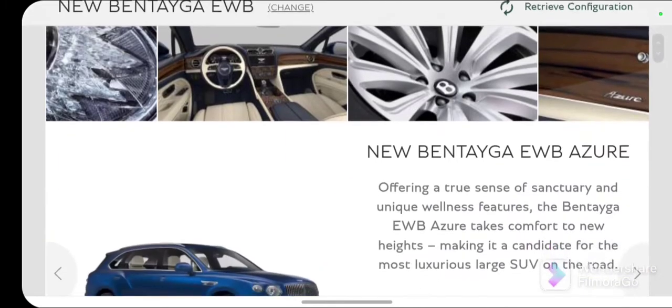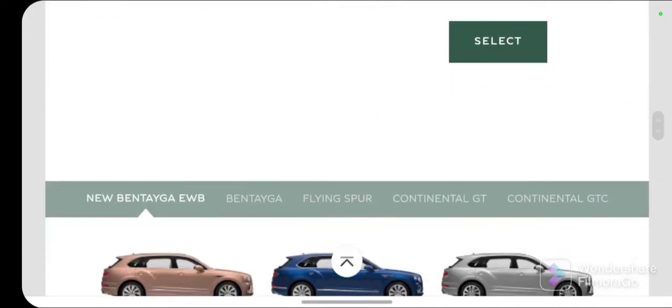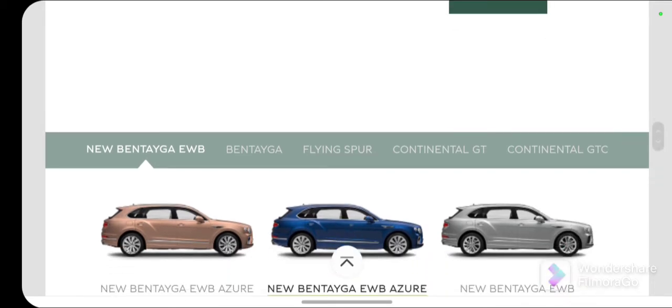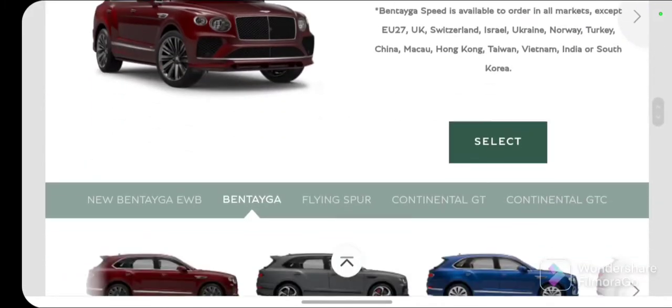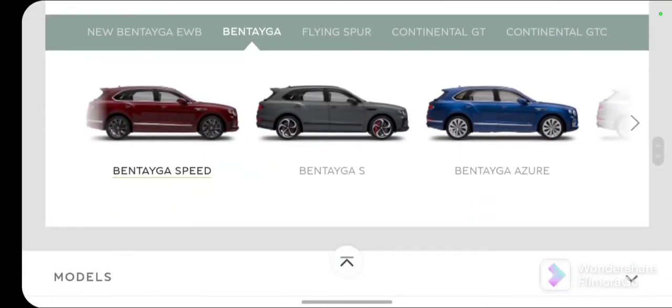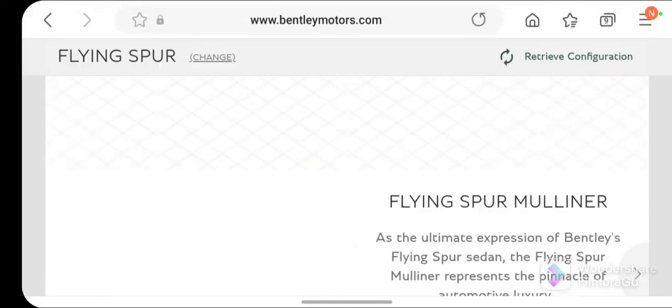Let's start. So after, what do you call it? After BMW, it's Bentley, because it's still in the B. So we have the Bentley Bentayga EWB, the normal Bentayga, the Speed, S, Azure, and not just the normal Bentayga.